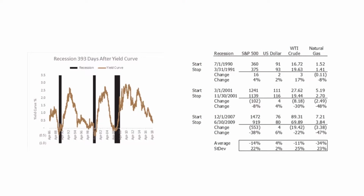Now there's another lag, and it is on the left-hand side of this chart. This lag says that after the yield curve inverts, a recession is imminent, but not right away. It is also eerie in that the lag is consistent at about 393 days. Not sure why 393 days, but we have a recession almost without fail 393 days later.